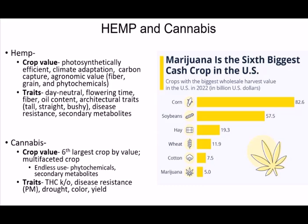So why is this a crop? First of all, it all started with hemp. Hemp has crop value. It's photosynthetically efficient. It actually is a crop if you plant it on the field, forget about its products. Hemp seeds are very nutritious. Even if you go to Walmart now, in the gluten-free section, you will see that there are hemp seeds. Why hemp seeds? Just 3 tablespoons of hemp every day will give you your entire protein serving for that day. That's how nutritious that crop is.